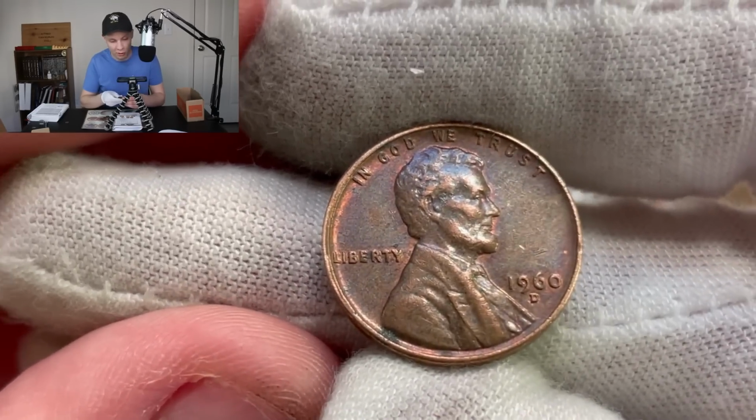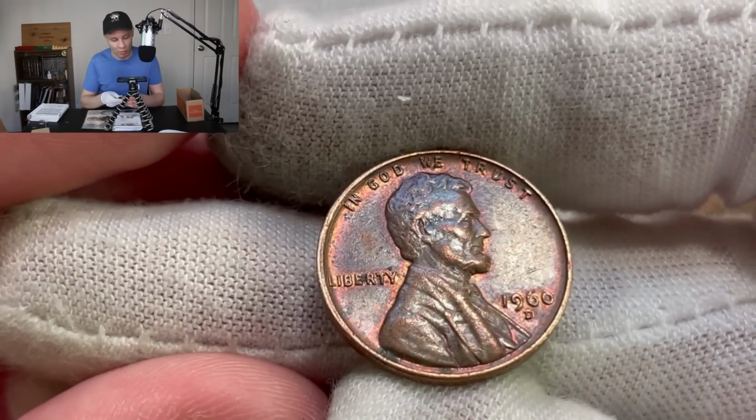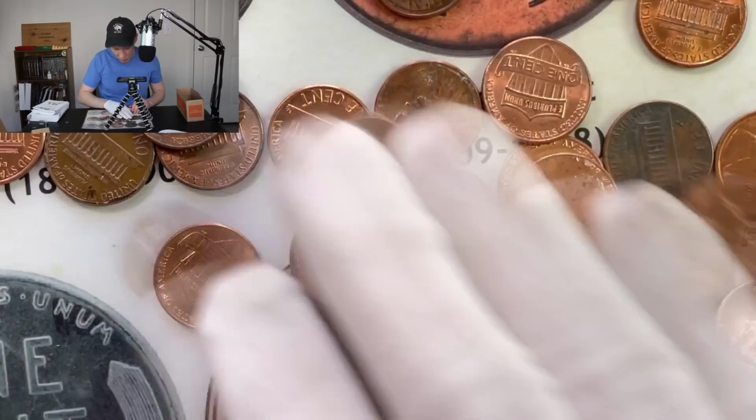So I think we will hold on to that one, maybe exchange the one that's already in the collection. We're still on the lookout for the 1960 small date, no mint mark. So I will be on the lookout for that one as always. And with that being said, that is the end of this roll. So we'll get on to the next.